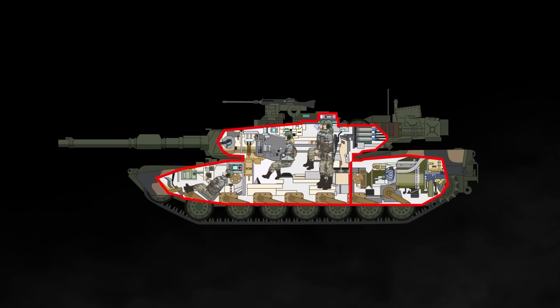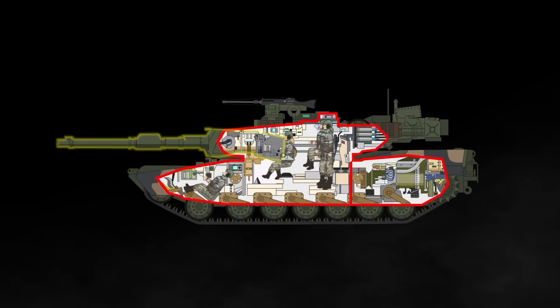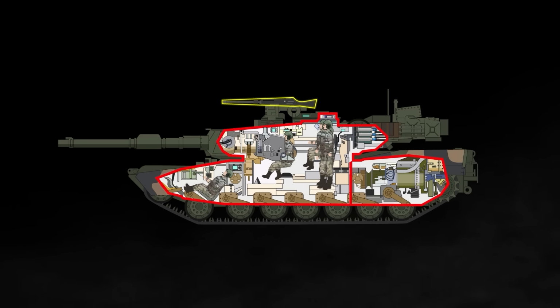The main armament of the M1A2 is a 120mm smoothbore M256 cannon that's able to fire a variety of armor-piercing and anti-tank rounds. Above this is a standard 50 caliber or 12.7mm Browning M2HB heavy machine gun used by the commander, and to the right and left of this are 7.62mm M240 machine guns operated by other crew members.